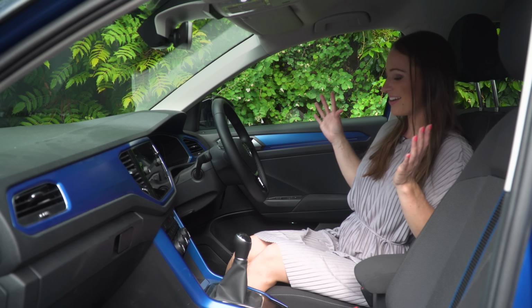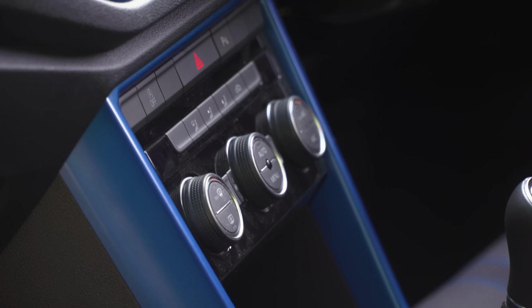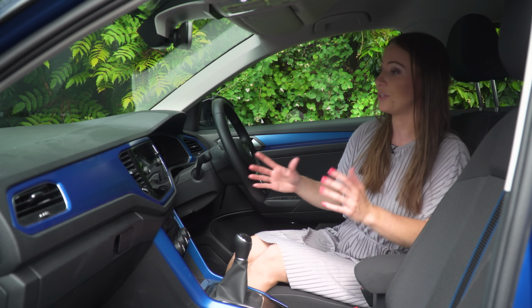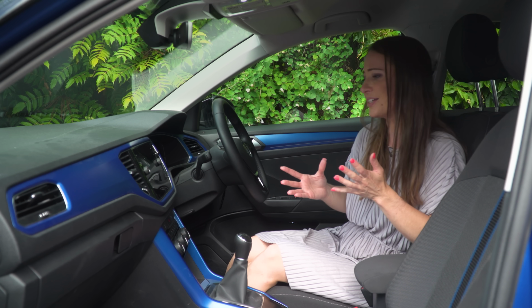You'll immediately feel at home inside the T-Roc if you've spent time in other Volkswagens, but if you haven't, don't worry, because all the buttons are logically laid out, so you will quickly feel at home. How the T-Roc differs to other VWs is you can inject various trim colours here, and there's a bit of ambient lighting as well to really lift it.